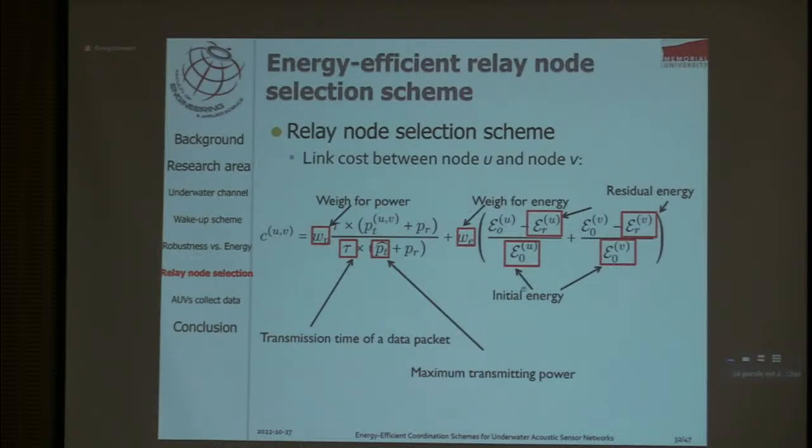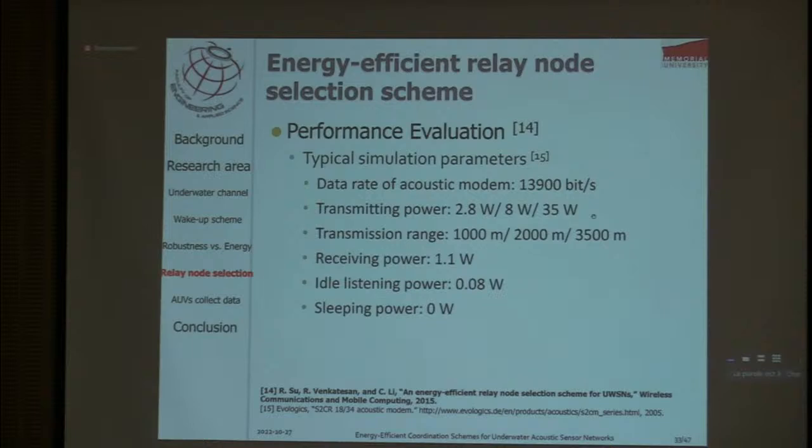And we consider multiple power levels because initially, the node can use a relay function so the energy consumption can be reduced. Whereas when the nodes near the sink have their energy depleted, we want a far away node to raise its power level to reach further, to the sink directly or with a few hops. So basically, that's the idea we want to achieve.